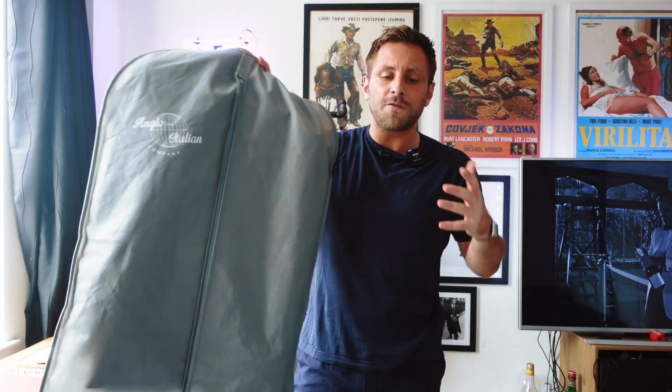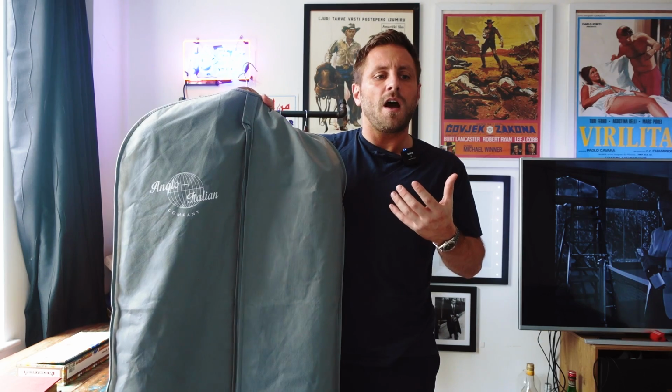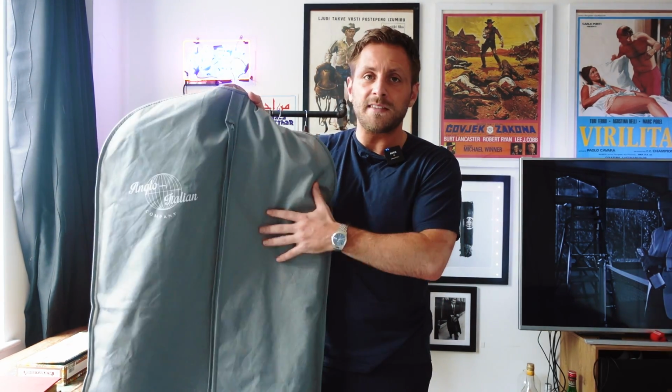At the moment, as I say, they are one of my favourite brands because they've got such a strong signature style. Their suits, their blazers especially, have a very unique look about them, a very unique cut. And this piece is no different. So we'll have a look at this.